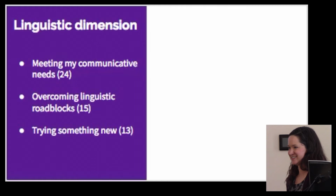In other cases, learners used language that helped them to realize a particular communicative function, like Lei, a first semester learner, who wanted to discuss her housing budget, but didn't have the resources to be able to do that.